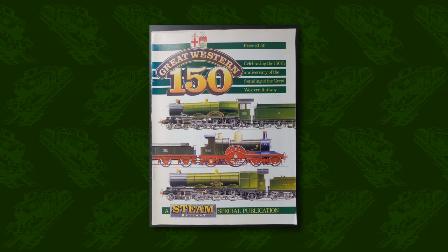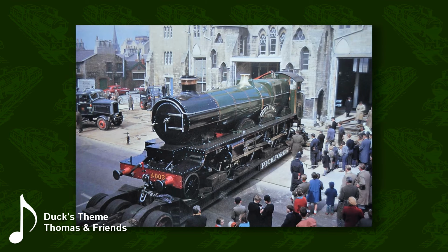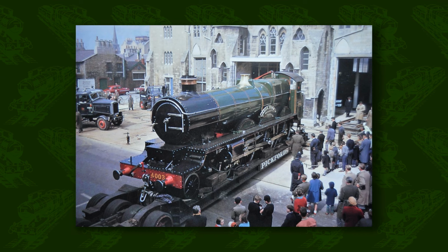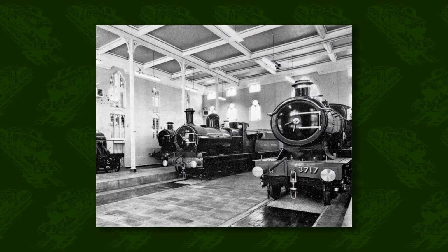The original idea for Swindon's museum was to bring 2 locomotives back into action, City of Truro and 4003 Lodestar. Preliminary investigations found Lodestar's firebox and wheels would need complete overhaul to return to work, but City of Truro could be restored within reasonable expense.